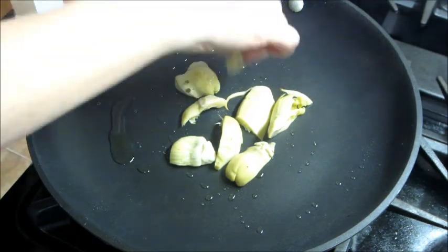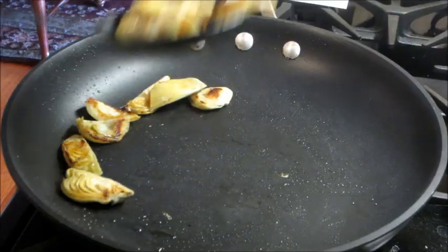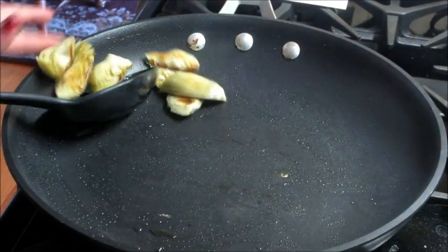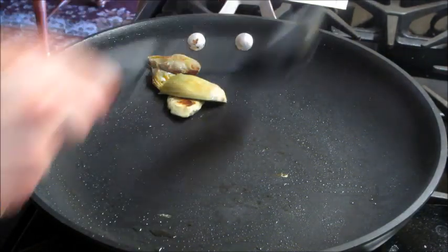Then I added a little bit more olive oil back to that same pan, and I'm adding the artichokes. These will take about 5 to 6 minutes to brown. And again, when those are done, I remove them to a paper towel lined plate and season with salt and pepper.